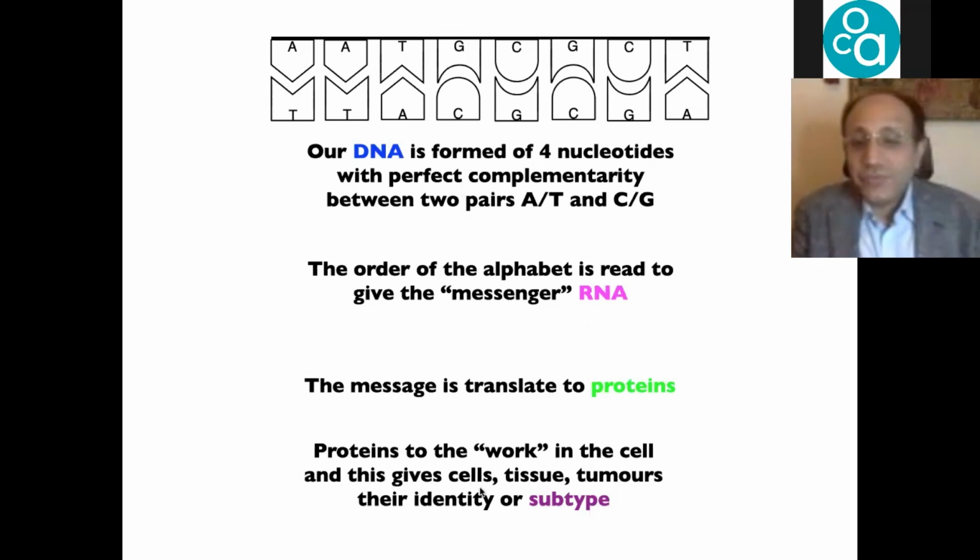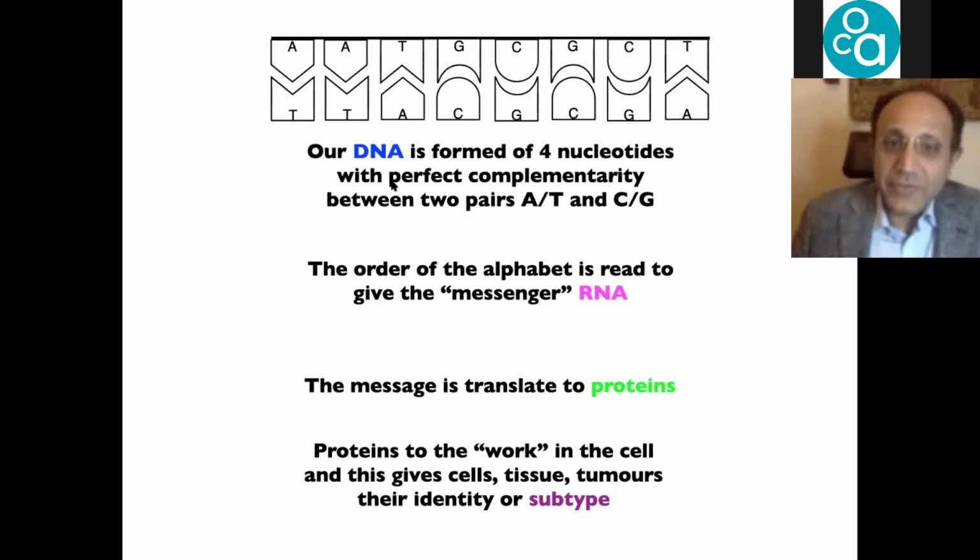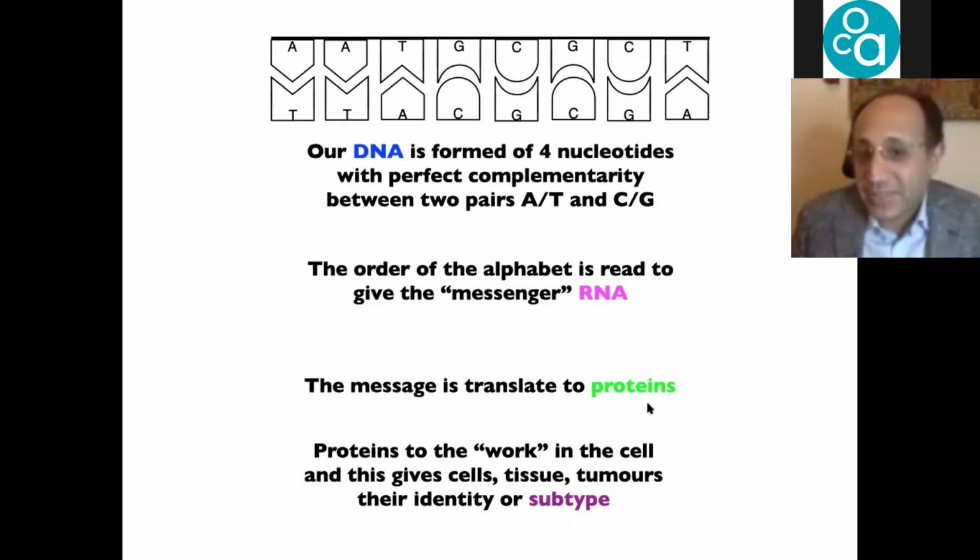So the abundance of certain proteins, for example, in skin cells, will be very different from those in the bowel or in the eye, because each tissue type has its own function. By understanding this sequence of events, DNA, RNA, protein, subtype, one can also relate this to understanding tumors, because what we also find is that the abundance of the RNA or of certain proteins in the tumor can dictate how that tumor behaves and, for example, how it responds well to chemotherapy or resists chemotherapy. So I really just wanted to give you an idea about these terminologies, because we will be using them later on in the talk to explain the Oxford classic.